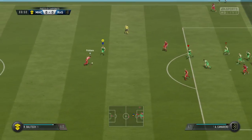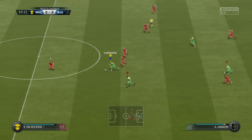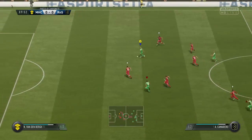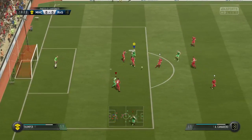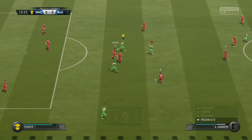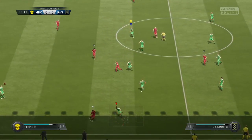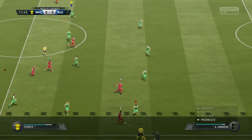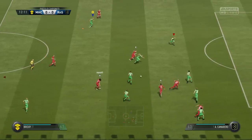Well, he's cleared the danger. Moving forward with some danger to the opposition now they're here. James. It's a real individual charge here with the ball. He's still going. Fagan.